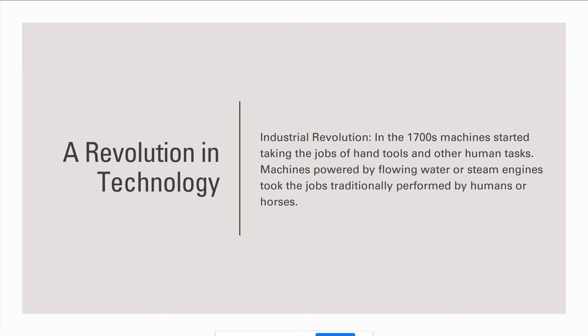So I need you to write this down, what the Industrial Revolution is. The Industrial Revolution refers to a time period of the 1700s where machines started taking the jobs of hand tools and other human tasks. Machines will be built that are powered by flowing water or steam engines, and eventually we'll move on to different types, but that's what we're going to focus on right now. They take the jobs that usually are performed by humans, horses, livestock, energy that we would have to put out. It's going to save us time, it's going to save us energy, and it's going to really pave the way for what we're going to do in the future.